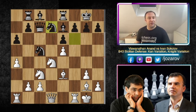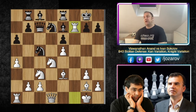And this game shows, I think, why Vishy was probably one of the best players of all times, because he simply saw these beautiful tactical ideas. And if we have followed also the game between Aronian and Vishy Anand, he saw so many beautiful attacking opportunities. So now after move knight to d7, I hope you could have found this move, because it's a beautiful rook sacrifice on f7, decoying the king towards the f7 square.